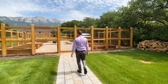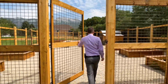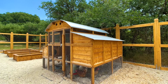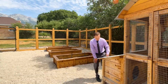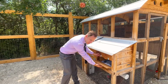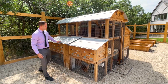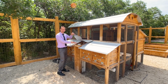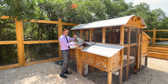But this one includes a little chicken coop, and it is an awesome chicken coop. It's got power ran to it for heating in the wintertime. So right here is where you collect your eggs when it's time. Just reach in there and grab them. And then it has right here an automatic feeder, so you could put your food, little gravel, some diatomaceous earth, and some water.